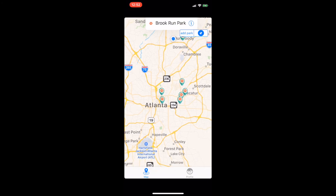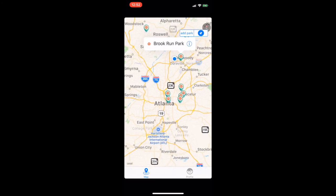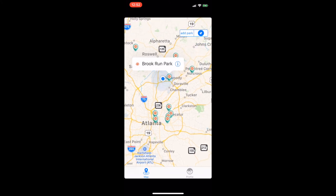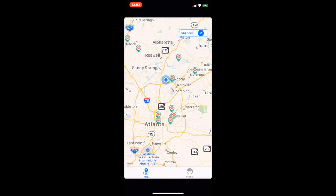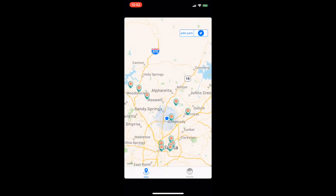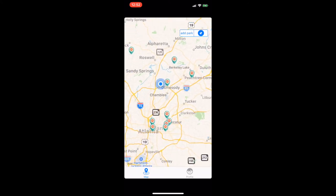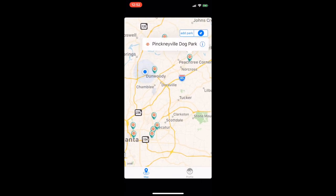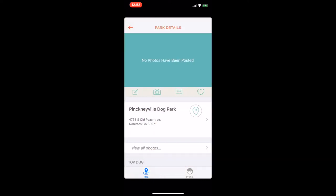We have it here with the Paw Parks. So this is Atlanta, where I live at right here, Atlanta area. So as you can see, several parks near me. And as you move the map, more and more spots kind of pop up. So that's really cool. Let's check out this one out here. And they even have the name of the park as well.